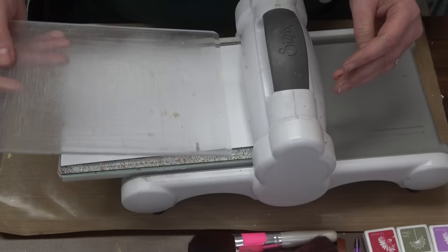I don't know. Which way do you like better? Good news is you don't have to choose. You can have it all. I sand this one just a little bit more. And wipe. Save my hands. You can have it all. You don't have to choose.